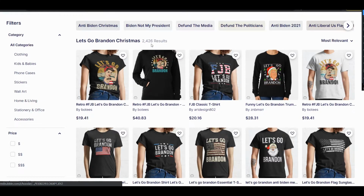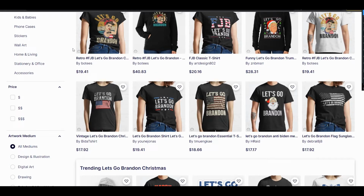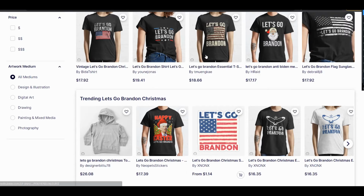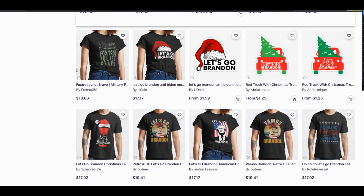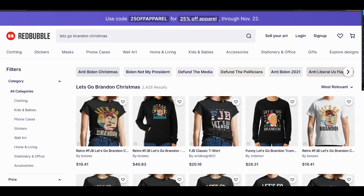Yes, this is a phrase from a TV show, I think, from a sports broadcast, NASCAR in the US, where the journalist said, let's go Brandon, but it was an anti-Biden phrase, and now people who dislike Biden buy this kind of design, let's go Brandon. You can also make this in Christmas style, because not a lot of variants are already made, but the search term is already trendy.